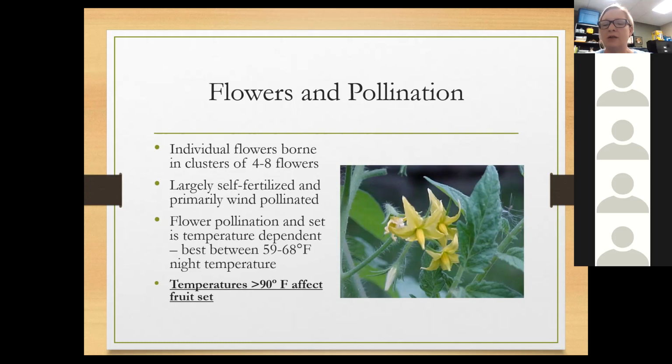Now, one interesting thing about tomatoes is that when we get into really hot temperatures, above 90 degrees, that is going to affect the viability of that pollen. Above 90 degrees, that pollen is not going to be viable. The plant won't set fruit at that point. Now, tomatoes that are already on the plant will still be okay. They'll still grow, but new flowers, that pollen is not viable when temperatures are that hot. So do keep that in mind. And that is often why during the hot part of the summer, our tomato plants just kind of sit there. They don't do a whole lot. There's not a lot of growth.